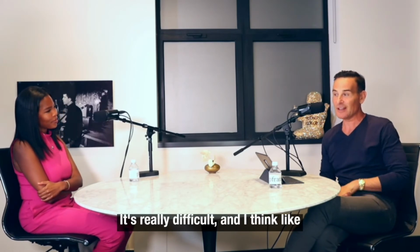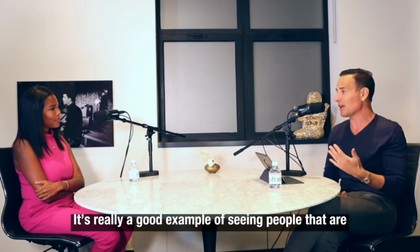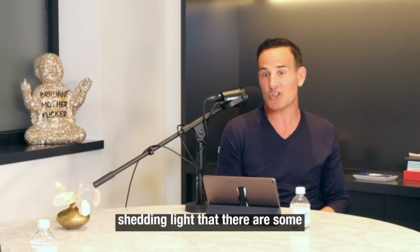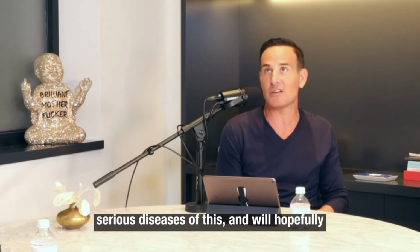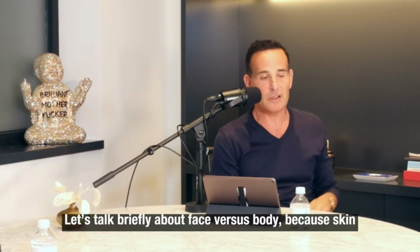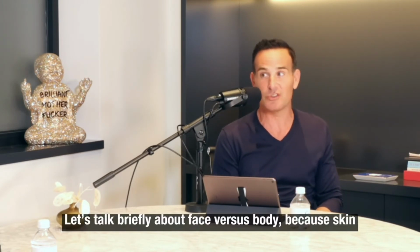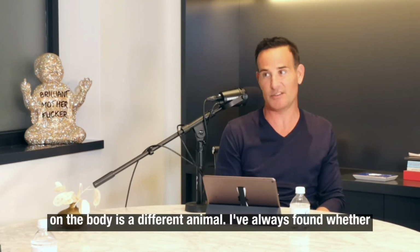I think Winnie Harlow, the model who has vitiligo, is a really good example of seeing people shedding light on this. You know, there are some serious diseases of this, and we'll hopefully work on finding ways to improve it. Let's talk briefly about face versus body, because skin on the body is a different animal.